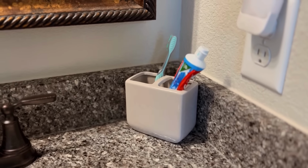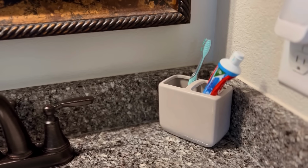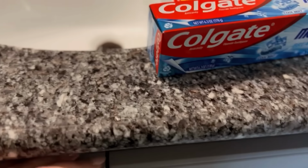So I'm making a note because I need to go to Target anyway. I got Target gift cards, but of stuff that I need. And I do have two more extra toothpaste, but I'm actually going to put them in the cabinet here.